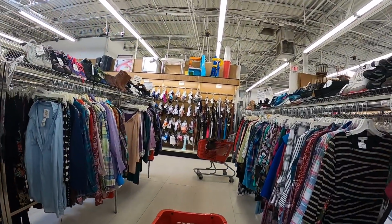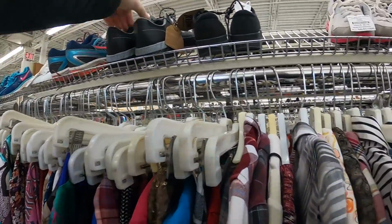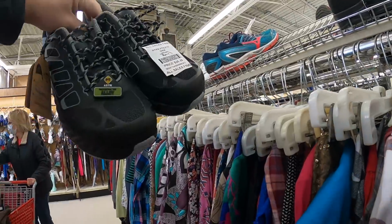It's a recognizable brand. They're kind of a stylish version of those sort of skates, and that's actually pretty reasonable as far as skates are concerned.